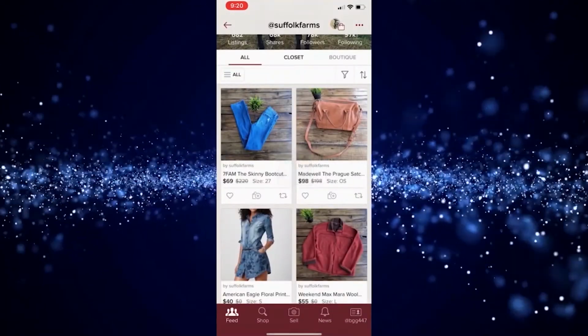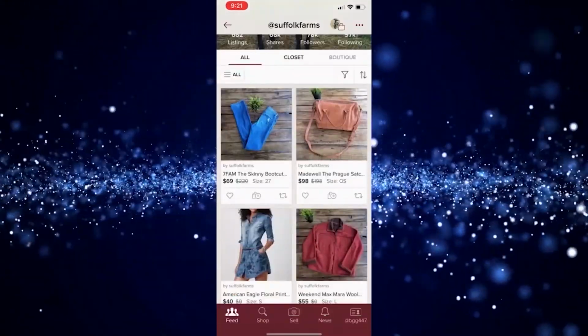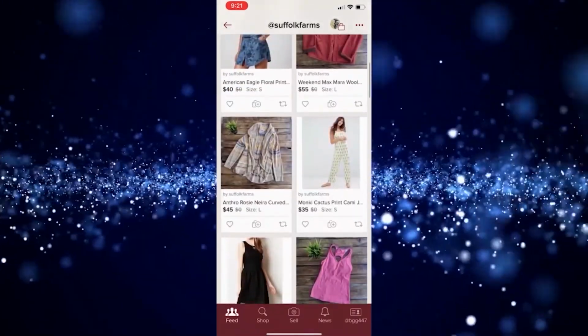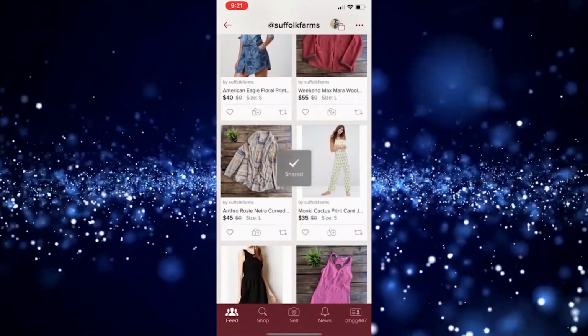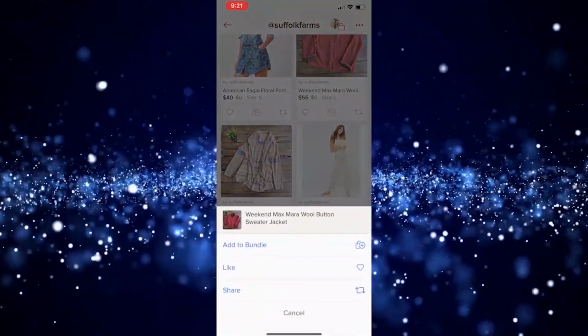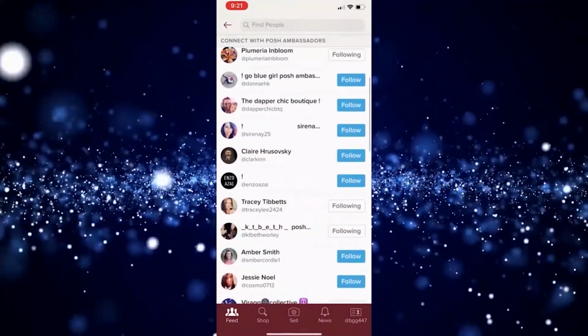4 max. I don't recommend going over 4, just because it'll take a little bit too much time, and you want to kind of, what's the word? You want to diversify the people that you're sharing. So we're going to share 4 of her pieces of clothing. And then we're going to go back. And we're going to go down to the next person.